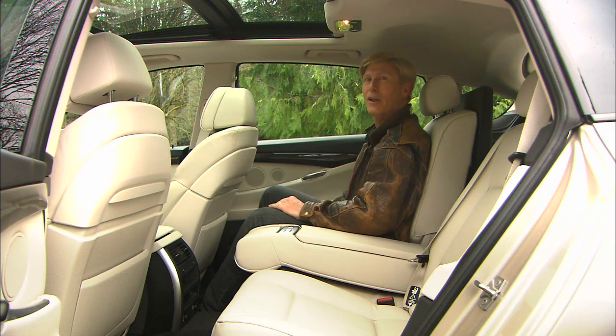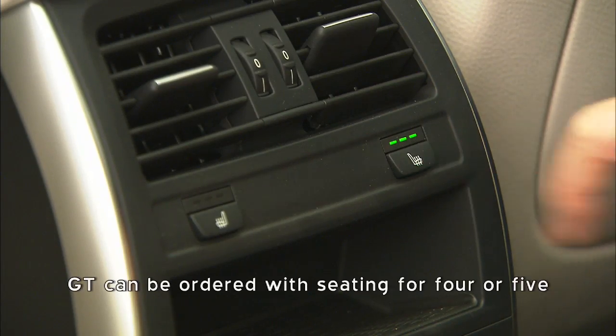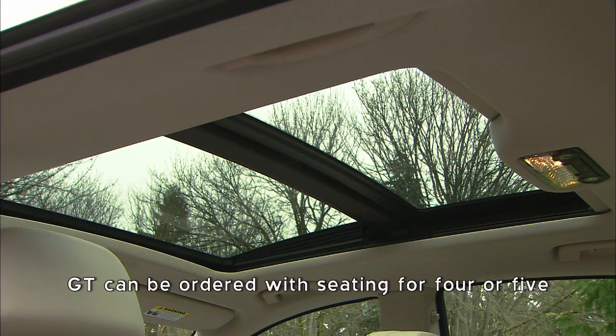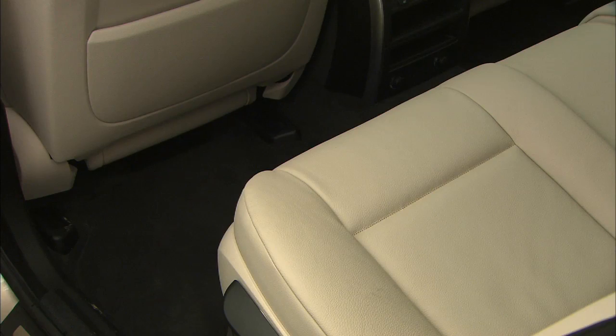Passengers back here have plenty of room, and the seats are especially comfortable. Seating for 2 back here is heated. There's a great view of the sky, standard. Seats slide forward and back to adjust for leg or cargo room.